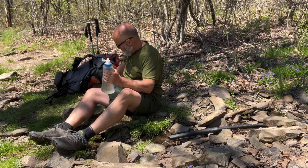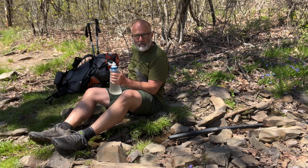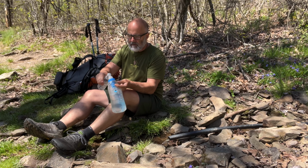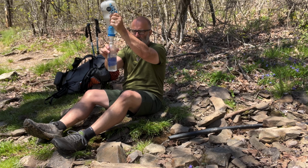And then I open my other water bottle. I take my cap, put it in my pocket, usually standing up, so it's a little easier. Then I flip this over, and then I just squeeze. And I get a nice steady flow of water.